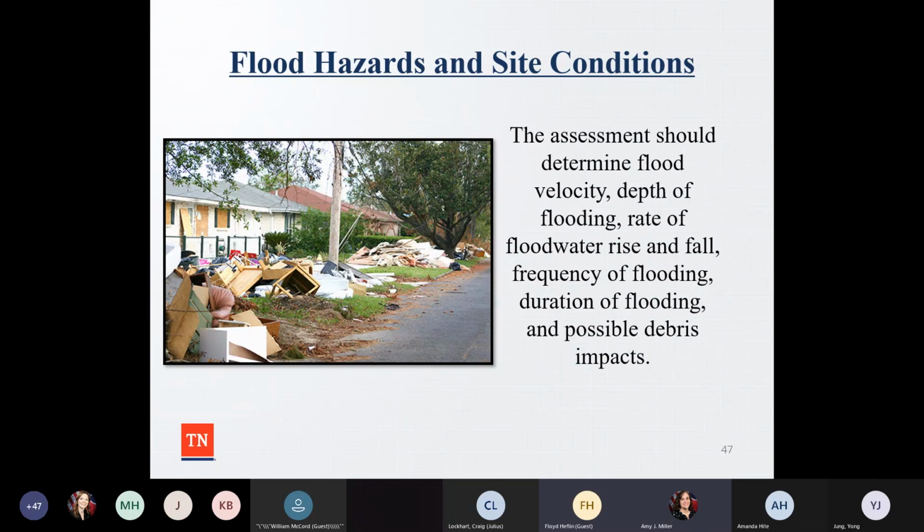So flood hazards and site conditions, there should be an assessment to look at the depth of flooding, the rate of flood water rise and fall, what's the frequency of flooding in a community, the duration, and possible debris impacts.